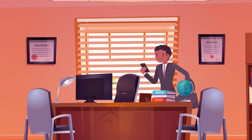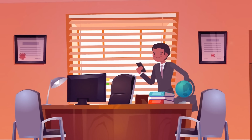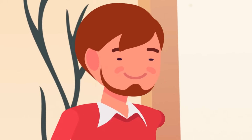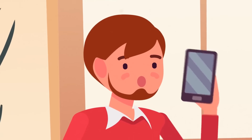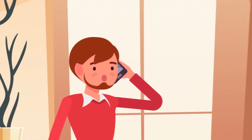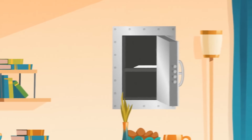A rich businessman called the police. When he arrived at his office in the morning, he remembered he had left a bunch of important documents in his safe at home. He sent his secretary, John, to bring them. But the guy called half an hour later. He said the safe was open. The documents were still inside, but all the money had disappeared.